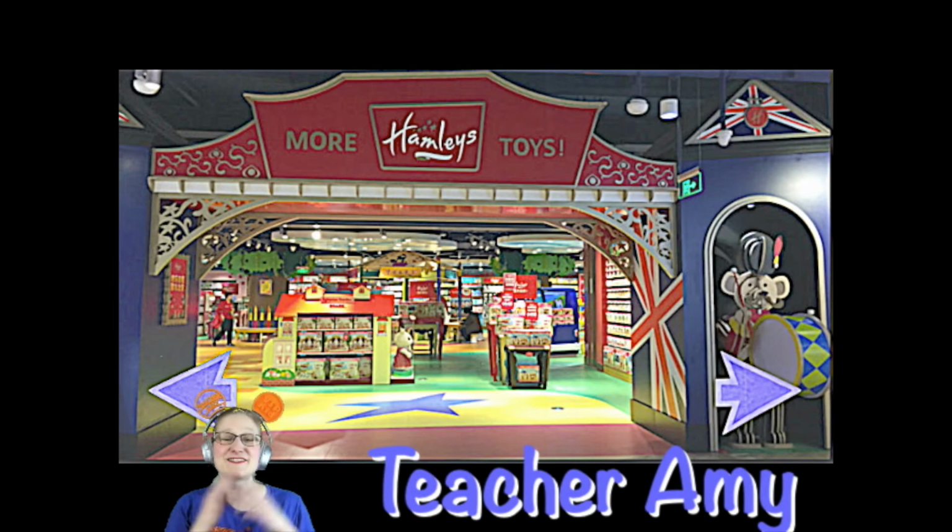This is so much fun. My little girl had so much fun playing with this this morning. And it's a great reinforcement of the toy vocabulary. And I just think it's awesome. So thank you, Teacher Joanna. That is a fantastic reward.